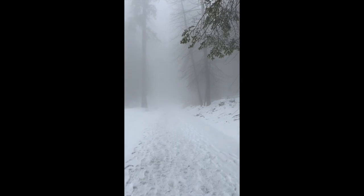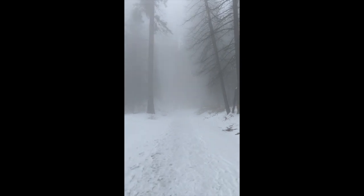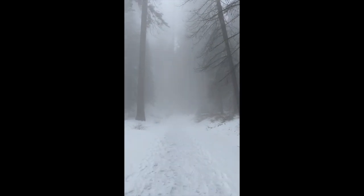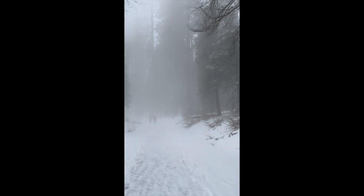Mist has settled in, so it feels like you're entering a magical universe. See things that have been here for centuries, thousands of years, millennia, which I guess actually is true, since some of these sequoias are 2,000 years old.